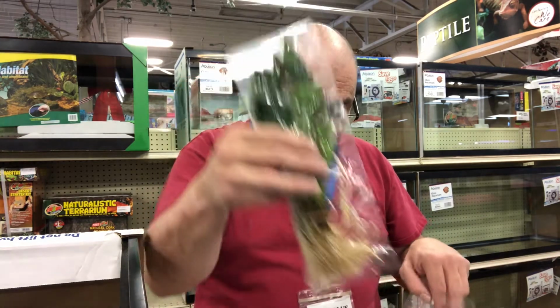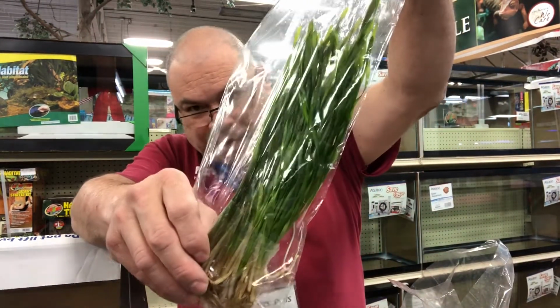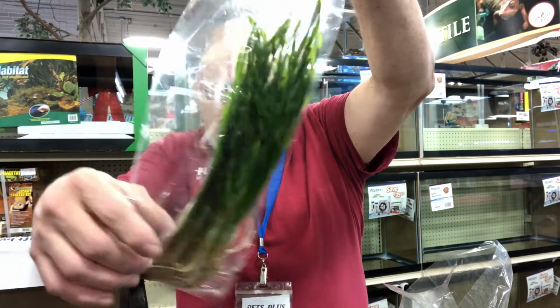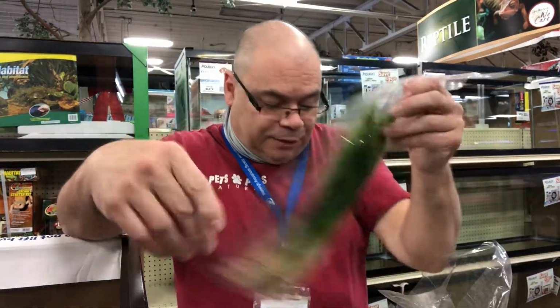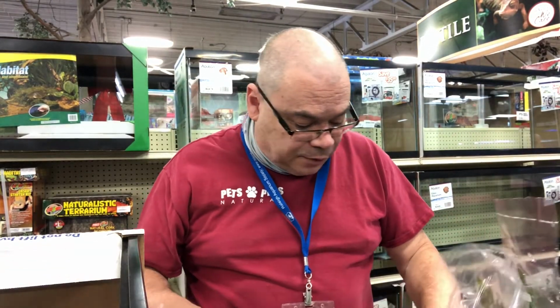Nice big one there, too. Corkscrew Val. This has not come in the last couple of times I've ordered it from American suppliers. So I ordered it from Singapore. A little more expensive that way, but at least we get it, and it always comes in great. You can look how nice the condition is on all these plants. They really are nice and clean and in great shape.